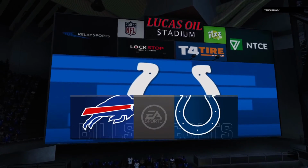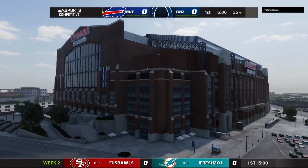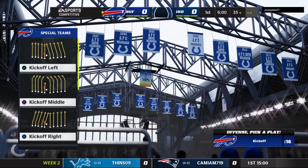Just as we were ready for air, it was the Colts emerging from the locker room to great fanfare here in Indy. They're ready to go as the Colts get set to match up with the Buffalo Bills.